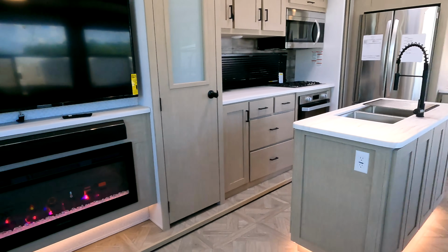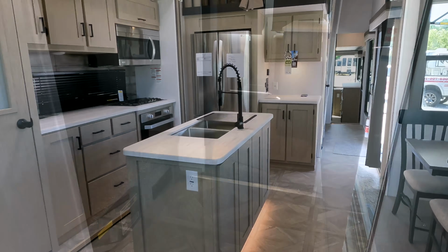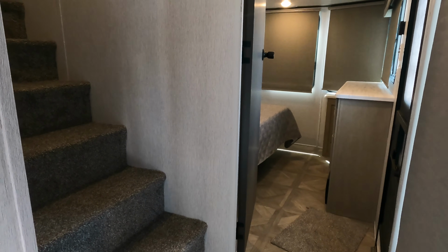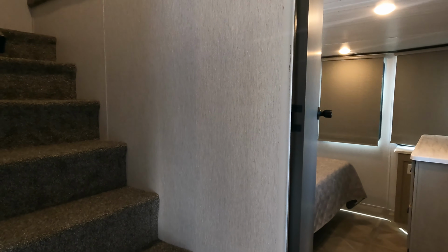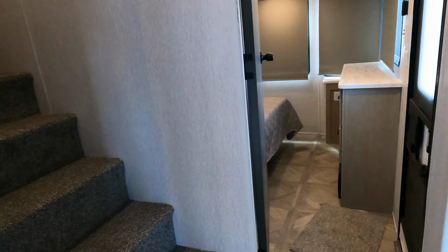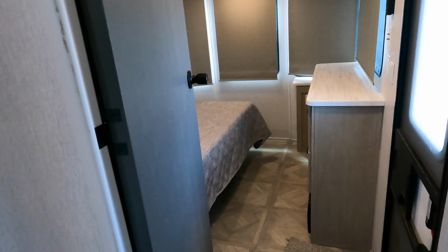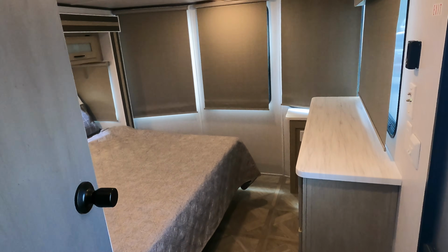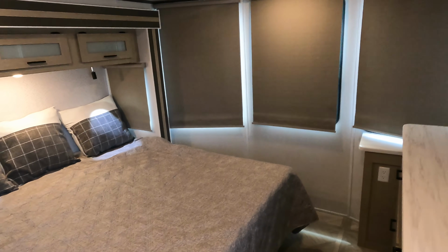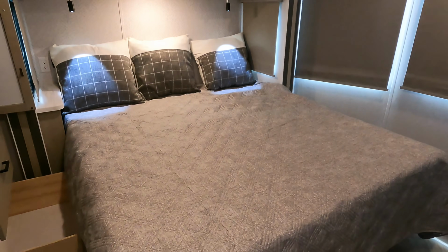Let's come around and head up towards the bedroom area now. As you're making your way to the front of the coach, keep in mind that the camper has a 12-inch drop frame construction, which is how they are able to achieve all that additional headroom. But all the way in the front of the coach is your main bedroom, which is going to house this custom size 66 by 80 king size bed. And it's always nice to have your own entryway from the outside as well.